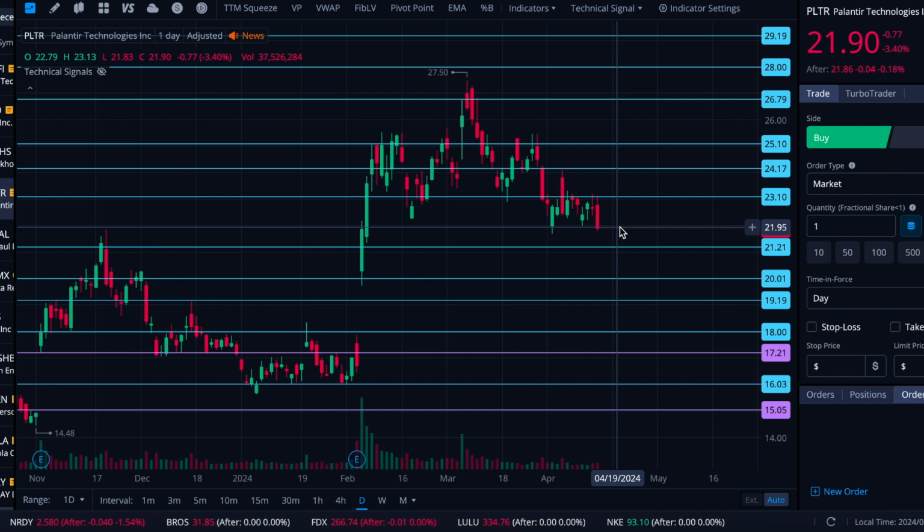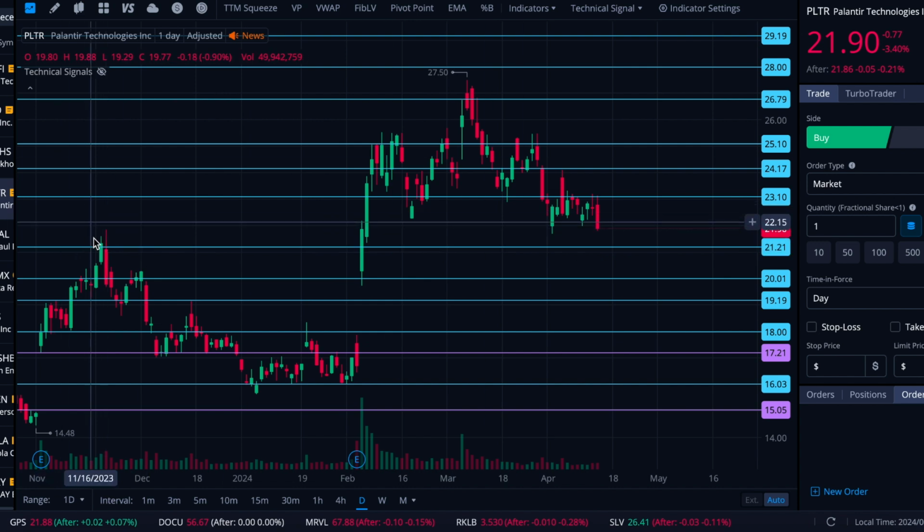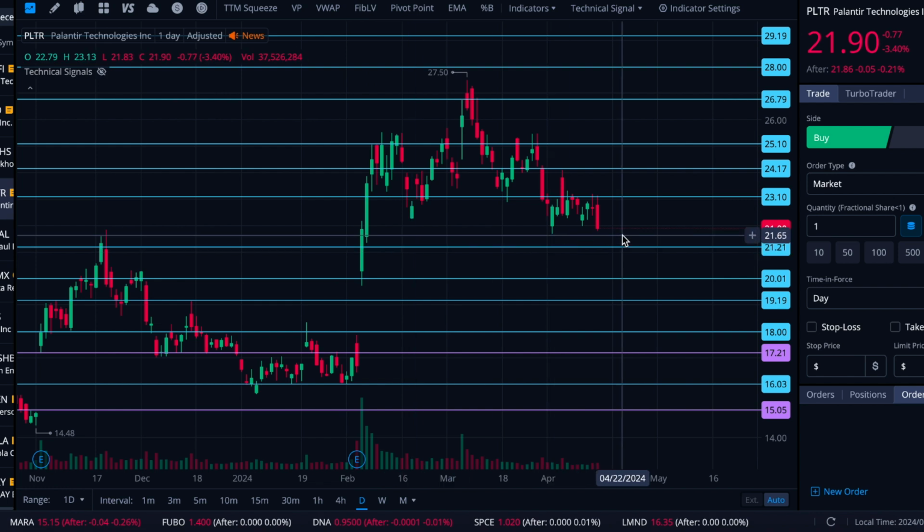Or is it one of those cases where it went to the well too many times and the well is dry, meaning it kept looking for buyers to show up at this 21.95-ish level, and eventually there just aren't buyers there? And if so, what does that mean? Well, on this setup, that would mean looking for support around this 21.21 level. You see this previous top at 21.21 there. You see this near in support level that it found here, and this 21.38 was the support level it found on this day. And so that would be the next potential area to look for.